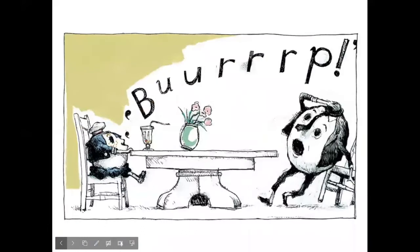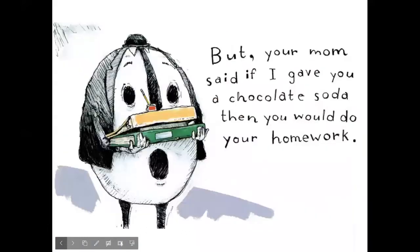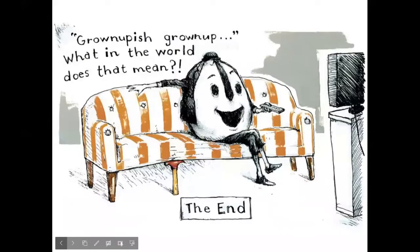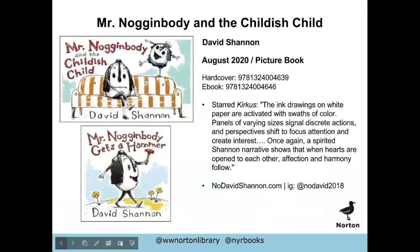David's usual sense of childish fun and humor is on full display here, and the hammer even makes a cameo appearance. He also makes great use of the page edges in his illustrations. You should check out David Shannon on Instagram at KnowDavid2018, where he's been doing read-alouds of his books, and he also gives a little extra info on the backstory and the illustrations.